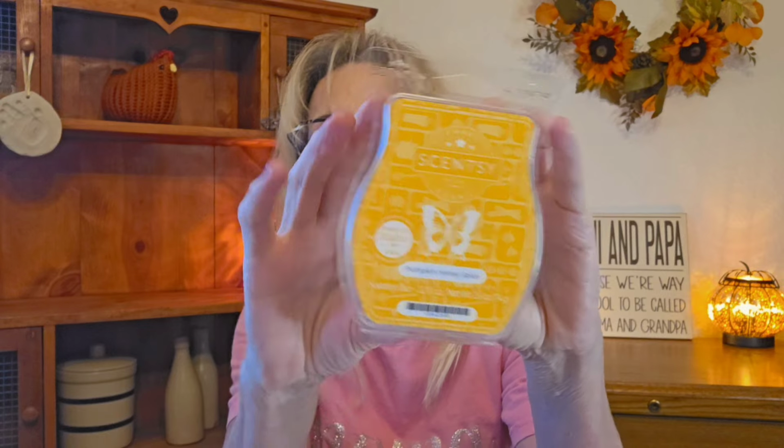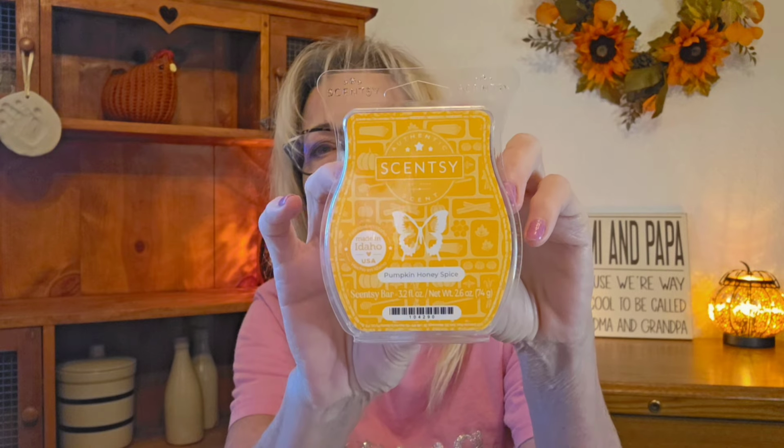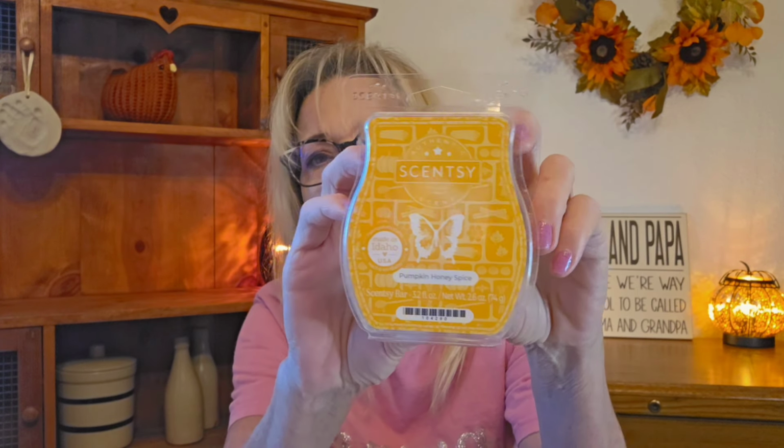All right, so the next one is day 3, Bus Student, Melt School Bus Colored Wax. And I picked Pumpkin Honey Spice. That's kind of school bus colored. And I do have the scent notes on this one. It's vanilla, honey, pumpkin, and a pinch of cinnamon. You guys, this is my pumpkin favorite so far for this fall. This is a limited time wax, so if you want it, get it now.